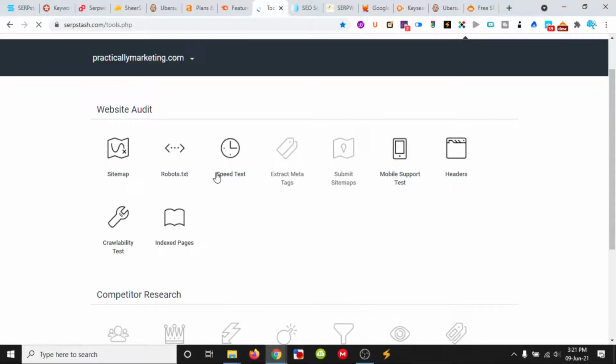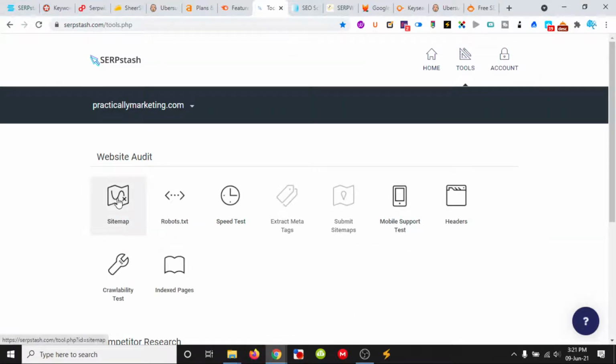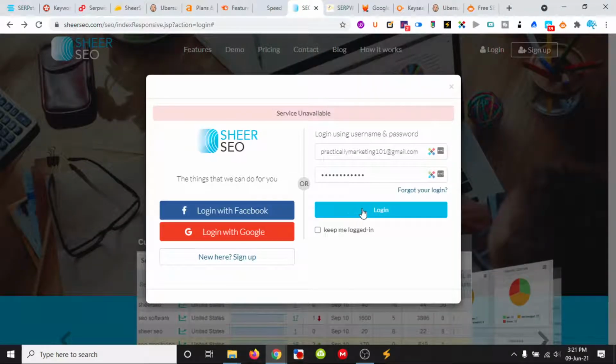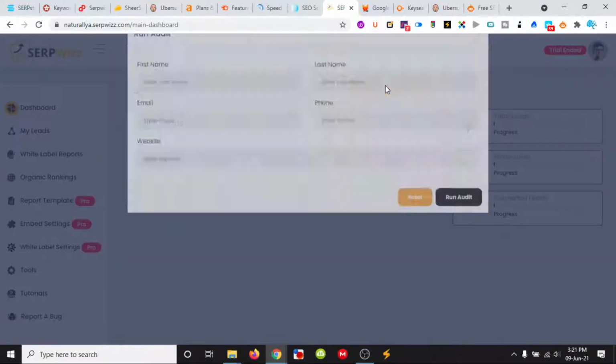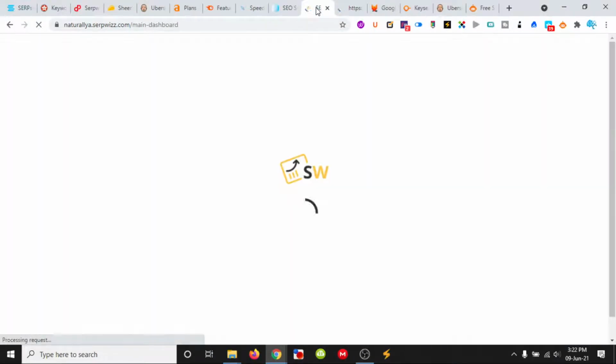So we get a website audit. This is what it does: checks your sitemap, your speed test, your robots. These ones will be at a higher tier plan. Mobile support test, checks our headers, our index pages, crawlability. And so we just go into all these and we can kind of check how our website is doing. So we just select where closest we are, and that'll run that. This still hasn't logged in for me, so let's try that. Maybe that'll give it up. All right, so then in this one, this is Serpwizz, and we want to run an audit. So we run an audit on the web page that we want to do it on, and we just click run audit, and that'll do its thing.